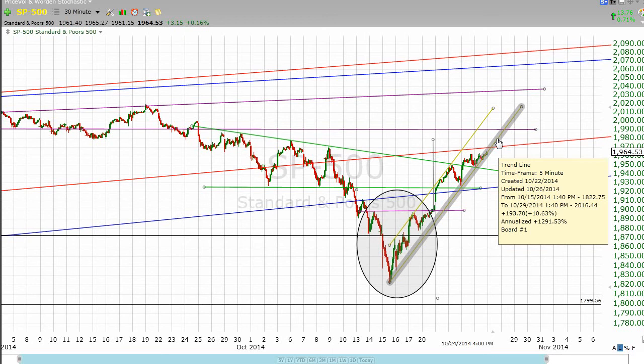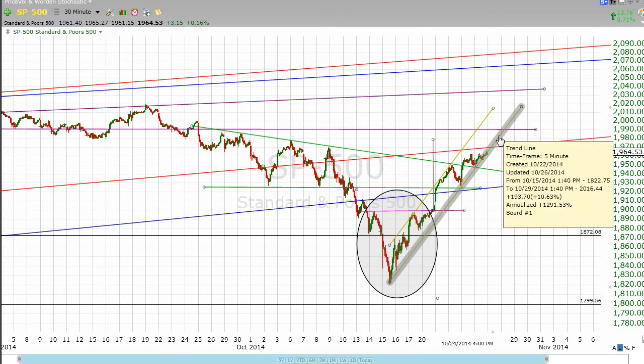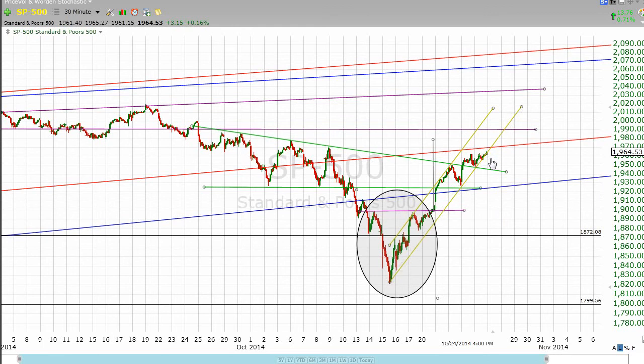whenever this support line breaks, I would then start to look for the possibility of the formation of that right shoulder. Okay, I don't think that right shoulder would form and we would still be in this channel. That frankly would surprise me. But I would not be the least bit surprised if we get on up to one of these levels over here, either this top or this top, and we find some resistance there, and then we dip back down, maybe to retest this blue line. Maybe we even dip back down and retest our green line, which we are now over.